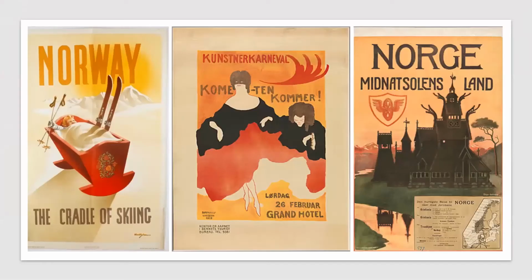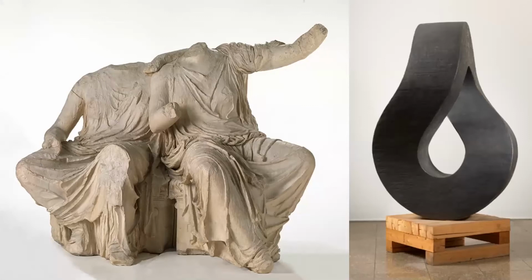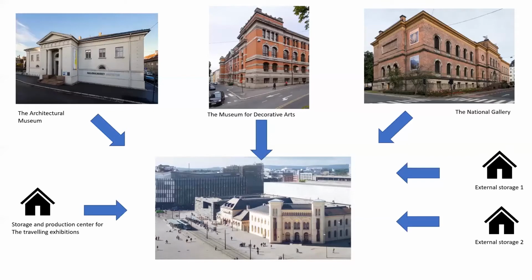And a lot of posters, paintings, installations, in this case, reindeer skulls, sculpture in all kinds of different materials, and precious Japanese lacquerware. So you see the range of materials and their requirements is quite big, and they also come from quite different conditions and will be moved into the new building.